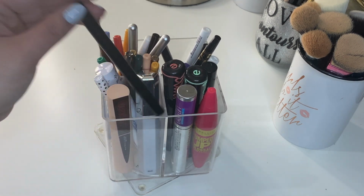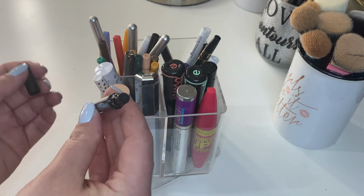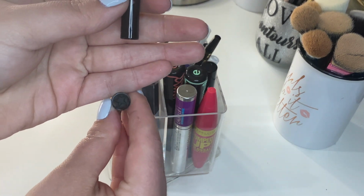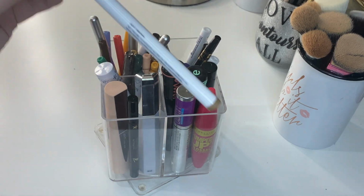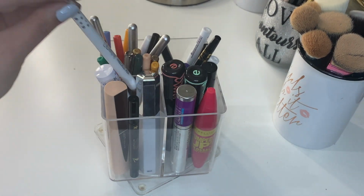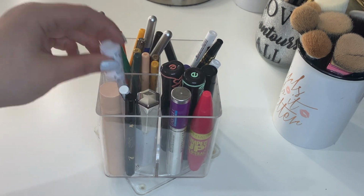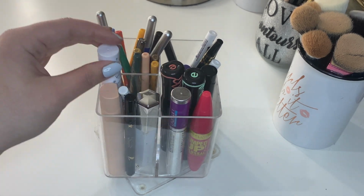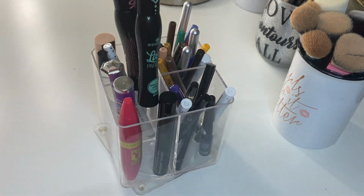Then I have some irregular stuff, which isn't just my everyday mascara and eyeliner. So there's this black star stamp. So if you're doing anything creative, I could use that. Then I have the ColourPop Freckle Pen. I've got the Marc Jacobs Mascara Primer. This is ColourPop's Blue Mascara, and then just a Maybelline Brown Mascara in there.